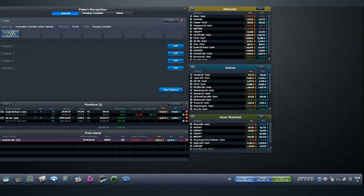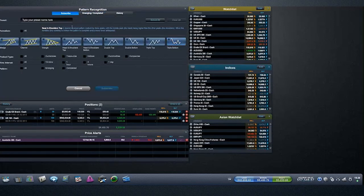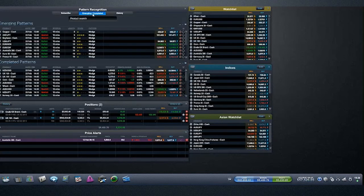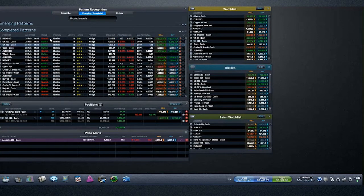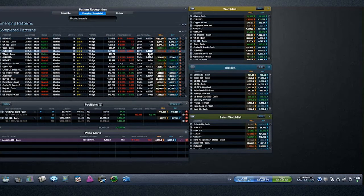So you start off on the subscription page, go ahead and select what technical patterns you want to look for, and then click on the emerging and completed area on here. And these are new trade opportunities as and when they come through. You've got the product name, the alert time, the trend, the intervals, star rating systems, and believe me guys, there's a whole bunch of other education and videos on the pattern recognition scanner, which I would strongly recommend you get a chance to look at. But there is a lot of very, very useful information on here.